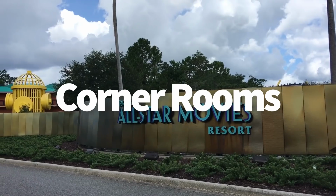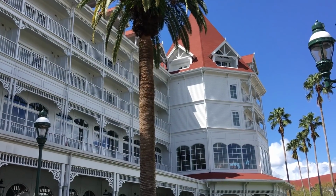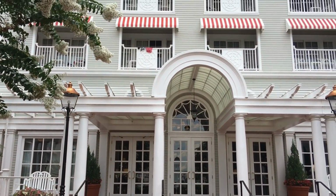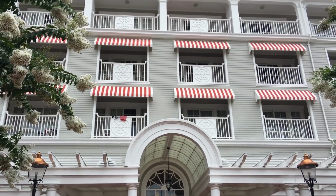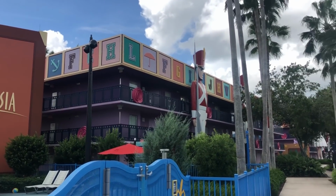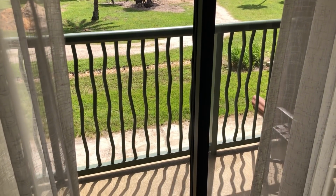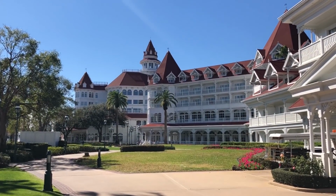All right, let's talk about corner rooms. This is another request you can often make during online check-in, though the number of rooms in that category is limited to how many corners the resort has. These rooms can seem a lot bigger and a lot more open because they'll have windows on 2 walls, and that extra window can be a big deal at value and moderate resorts where you don't have your own balcony with a full-length sliding door that lets more light in. Many deluxe resorts do offer corner rooms as well. Corner rooms at the Animal Kingdom Lodge can mean you get a slightly larger balcony, while corner rooms at the Grand Floridian have 2 balconies.